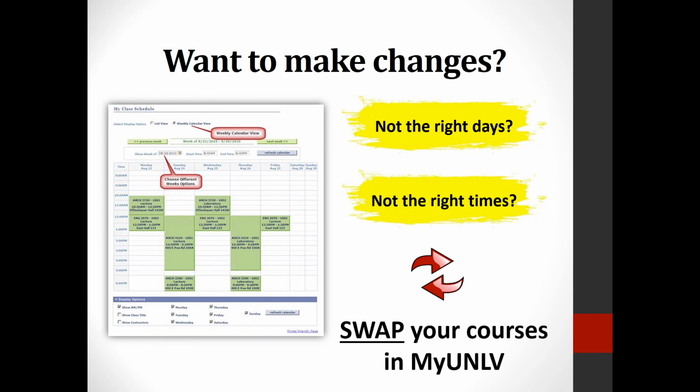The swap function will attempt to do the switch instantaneously. If it cannot make the switch, it will not drop you from your original course. For this reason, we highly recommend the swap function when adjusting your schedule.